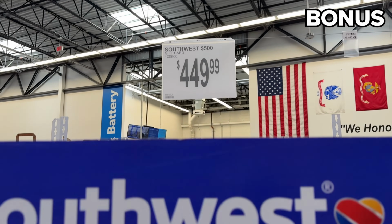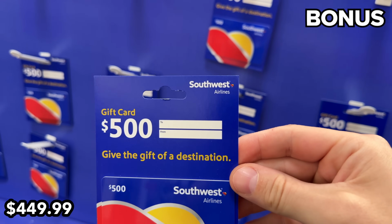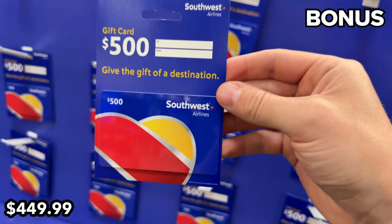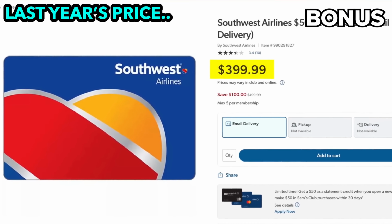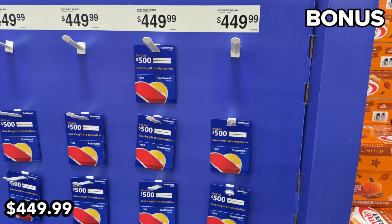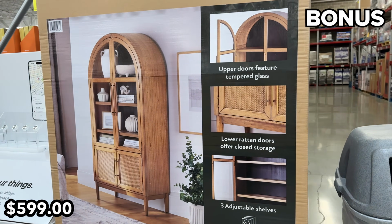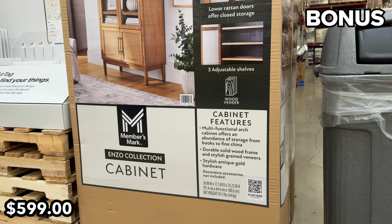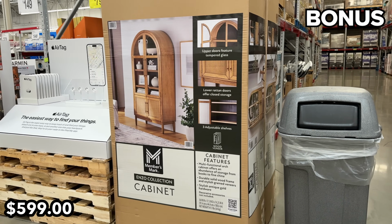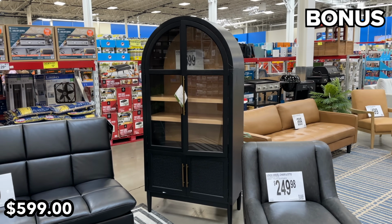The $500 Southwest gift cards priced at $450 are back, although if you do not have a trip to book right now, these did drop to $399 at Sam's last Black Friday, which I hope will be the case this year. This natural finish bookcase for $600 is an update to what Sam's has only offered in black in the past. This natural finish was not set up at my local store, but here's the black version from a few months ago to give you an idea.